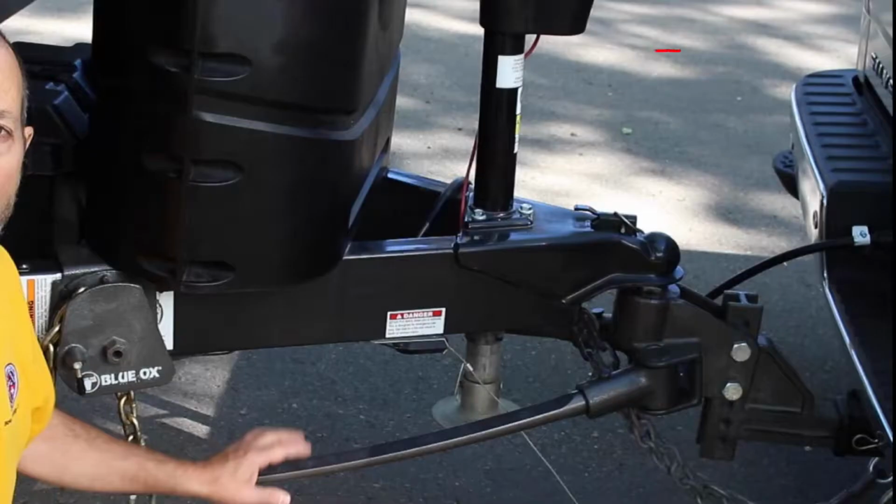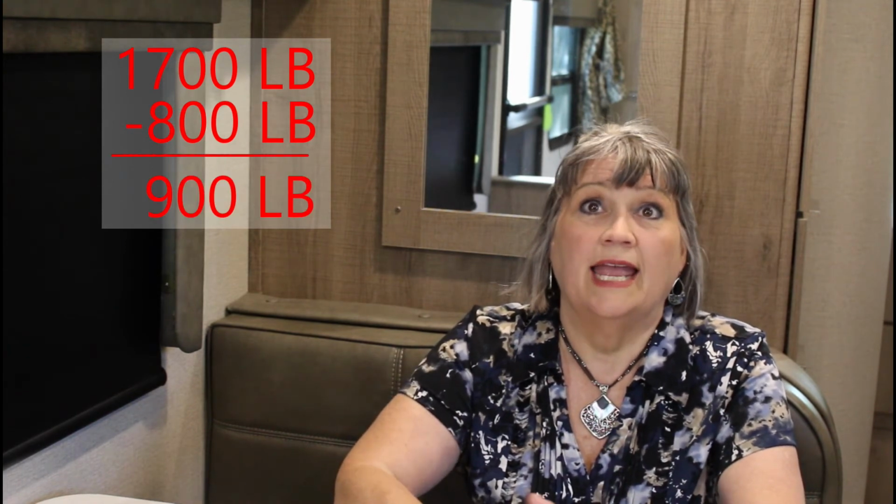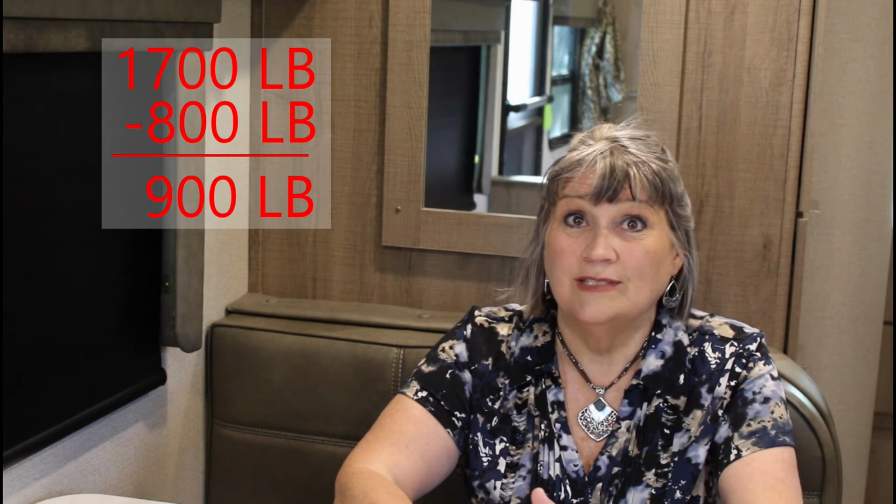Remember that the trailer's tongue weight is included as part of that payload. The trailer's weight is supported partially by its axles and partially at the tongue. The tongue weight is the downward force that the tow vehicle's hitch will be expected to carry. Spoiler alert, the tongue weight can get surprisingly heavy and take up a whole bunch of the truck's cargo capacity. And when we went to the weigh scale, we found that our trailer's tongue weighs about 800 pounds once our things are loaded in. That leaves only 1,700 minus 800, 900 pounds of people and things that we can carry. And that includes gas too.